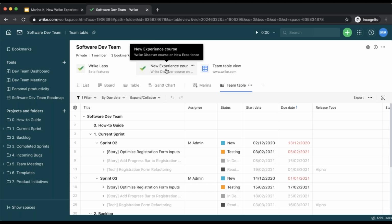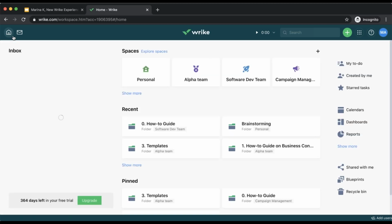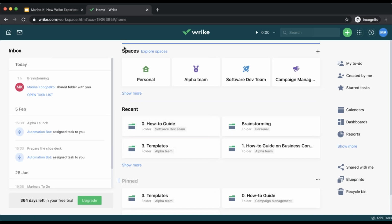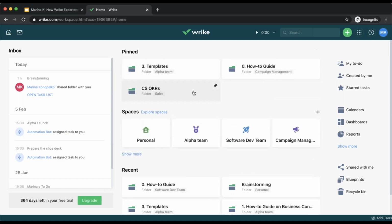Now let's move to the last interesting feature that we have with New Experience, the pinned items. I want to show you how to pin information. Now, if we go back to the home page, we'll see all of our pinned items. So let me again move the pinned items here. Oops, give me 1 second. You can pin and unpin the items from here. If you had any storage folders or projects, they will become pinned items once you move to the New Experience.